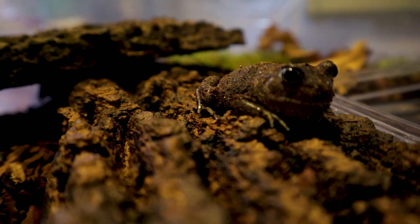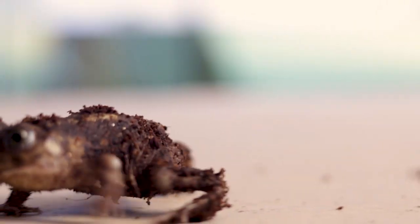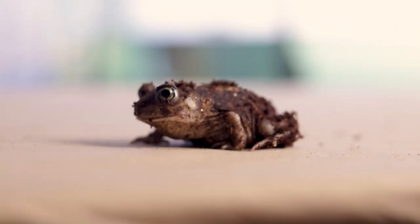They don't really hop as much. I know that with toads and frogs, you see them hopping all the time in the cartoons or whatever, or out in the field if you go herping. But these guys, they just have this weird locomotion. The locomotion that they have is very different, very unique.